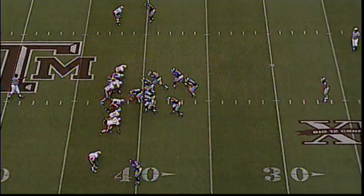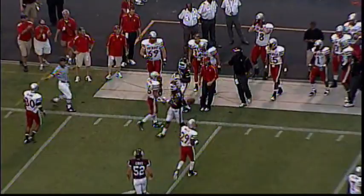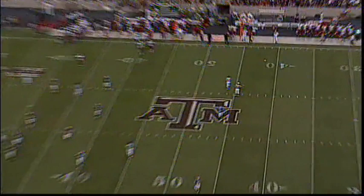The punt's away. It's very high, and it's going to be short, and it's going to get an A&M bounce at the 31 and then roll out of bounds at the 28-yard line. Flag down at the line of scrimmage. 31-yard punt on the play by number 26, Ken Wood. Flag down. And it's going to go against Texas A&M.